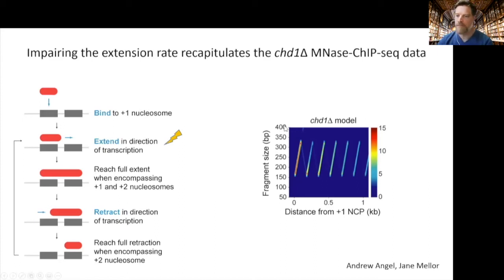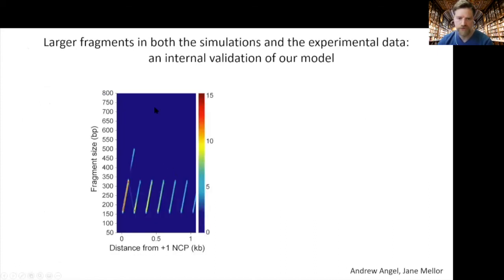So we actually plotted the simulations to the full scale. And this is what you see. You get these higher fragment sizes that are predicted. And these in the model are due to the fact that because translocation of FACT is crippled, right, you get sort of a traffic jam, and you end up with large MNase protected fragments, because you have a traffic jam that keeps these long protections.